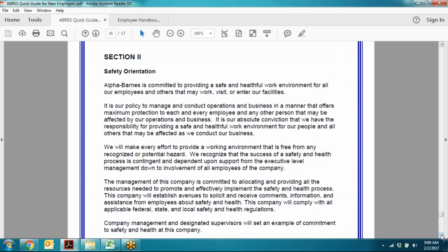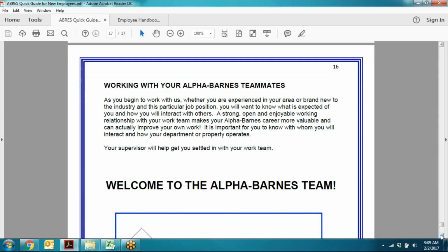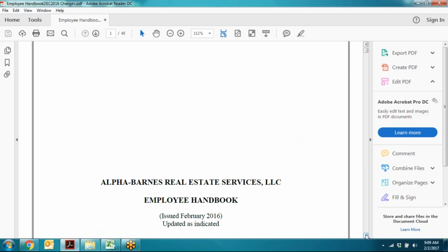Then just a little bit about safety, because safety is so important. We're going to talk about that. And then finally, a welcome. That's what your new folks are getting. Close the current tab before we get started on the slideshow.